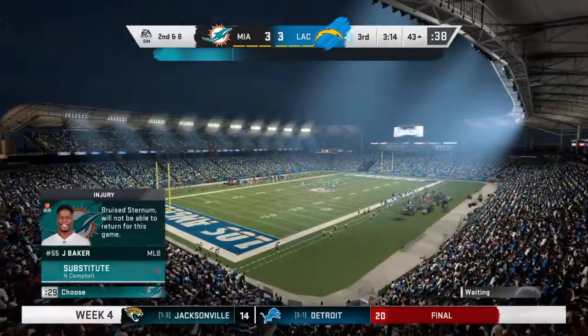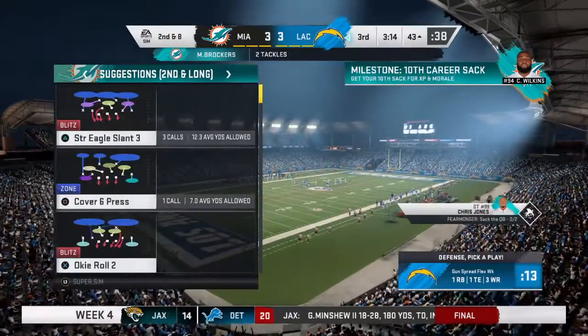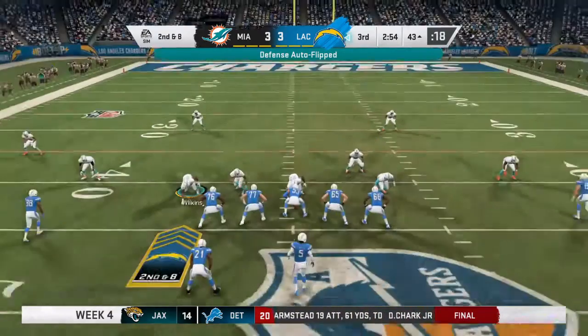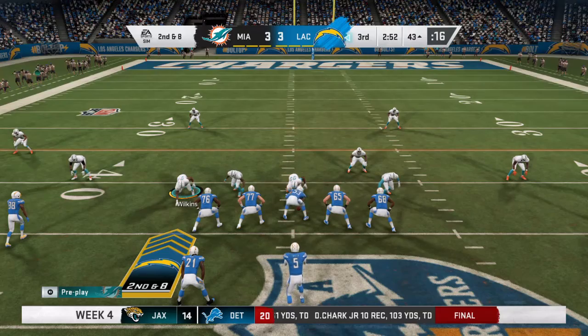Tough first half for him, unable to put up the numbers he's used to producing, but with a guy like him, you and I both know it just takes a couple of explosive touches for him to make an impact on this game and on the stat sheet as well.